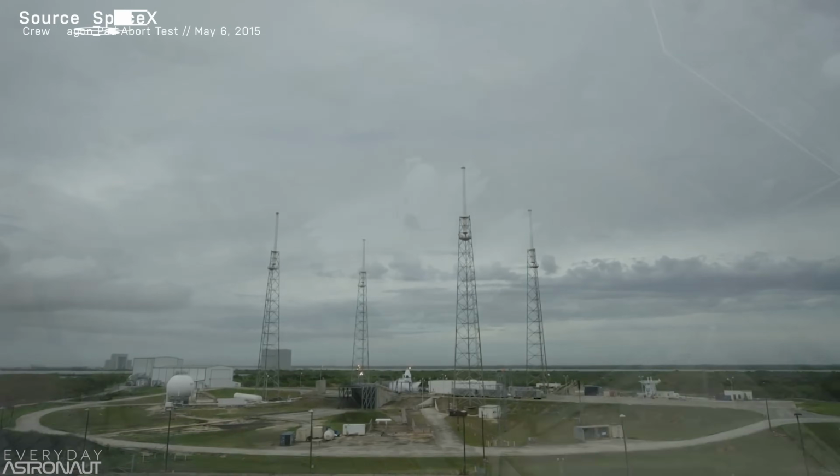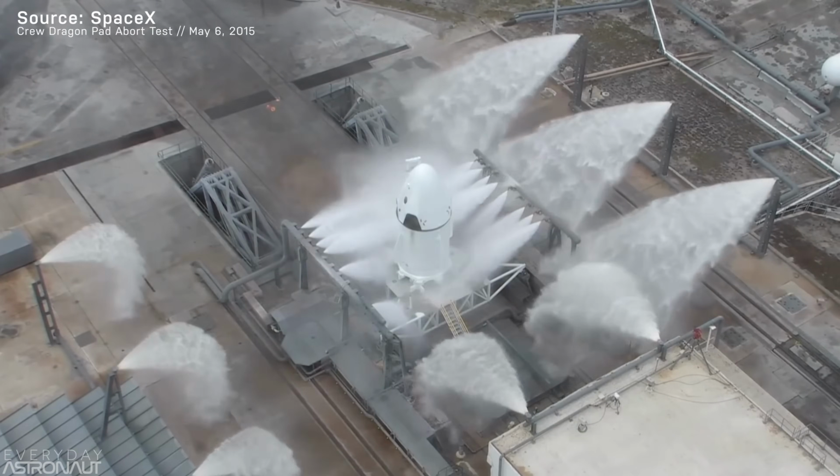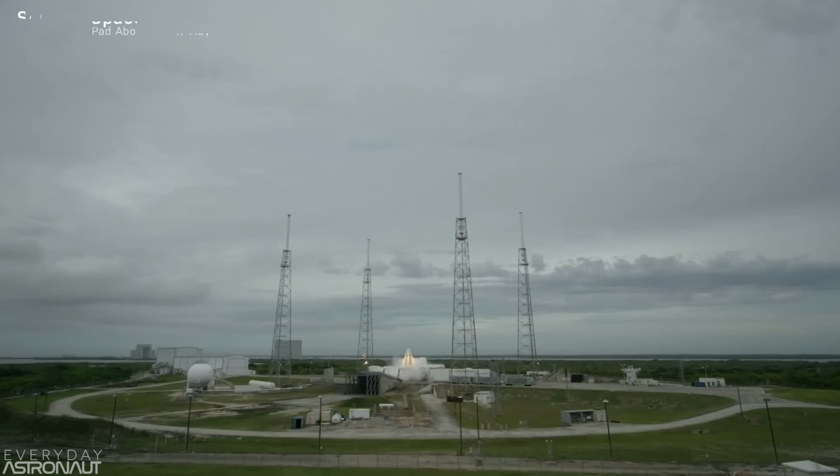Well, let's first make sure we're clear on the types of abort options. I mean, there's a big difference between a pad abort, an in-flight abort, abort to orbit, and just kind of aborting a mission in general. A pad abort is the option to pull the spacecraft free from the rocket while still on the pad. This is actually a pretty dangerous time while the vehicle is fully fueled, full of highly pressurized explosive material.